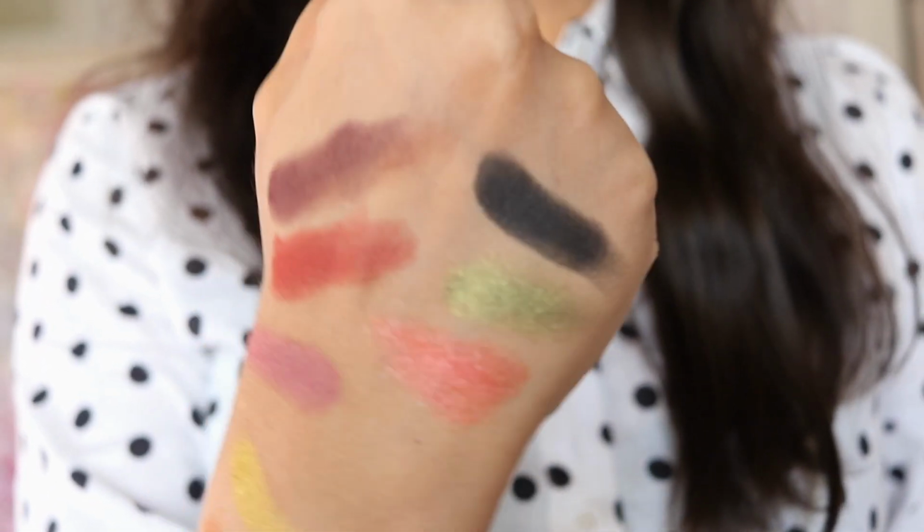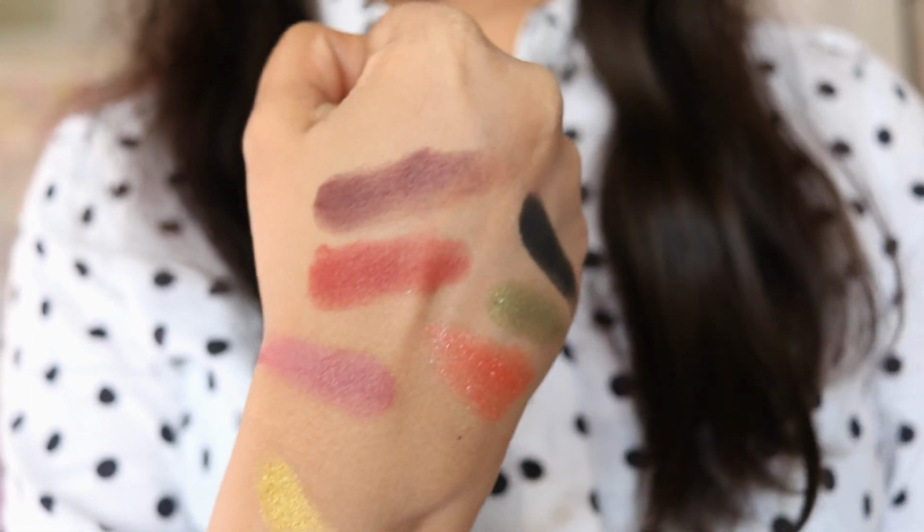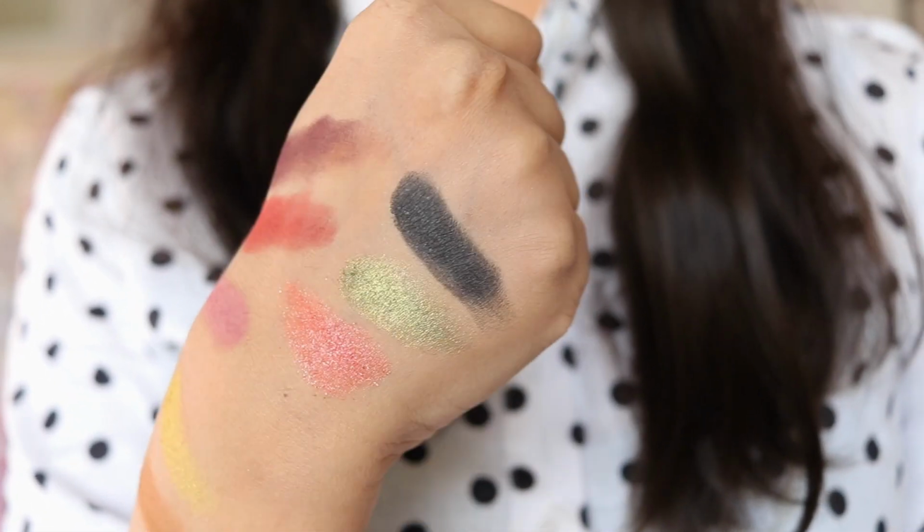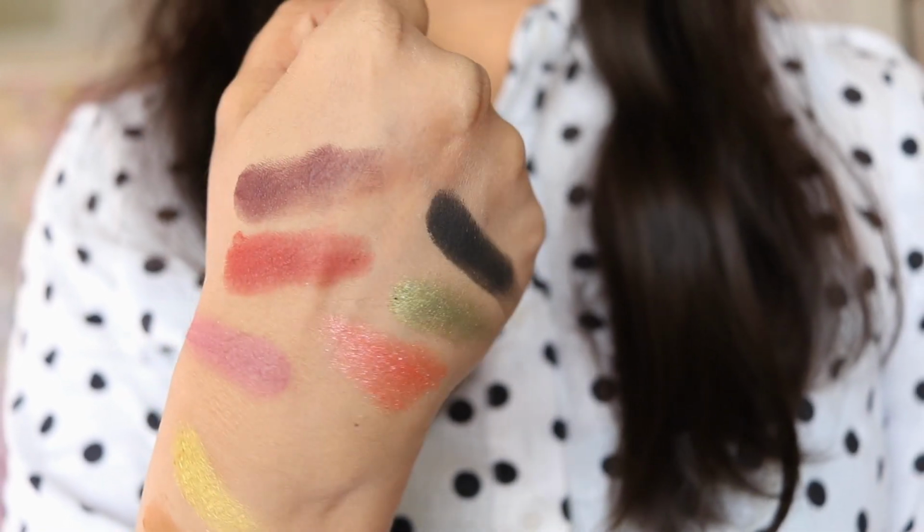Right, the next swatch. This one's a bit patchy. You Do You, but it actually swatches and applies absolutely fine, beyond fine. Blends like a dream as well.